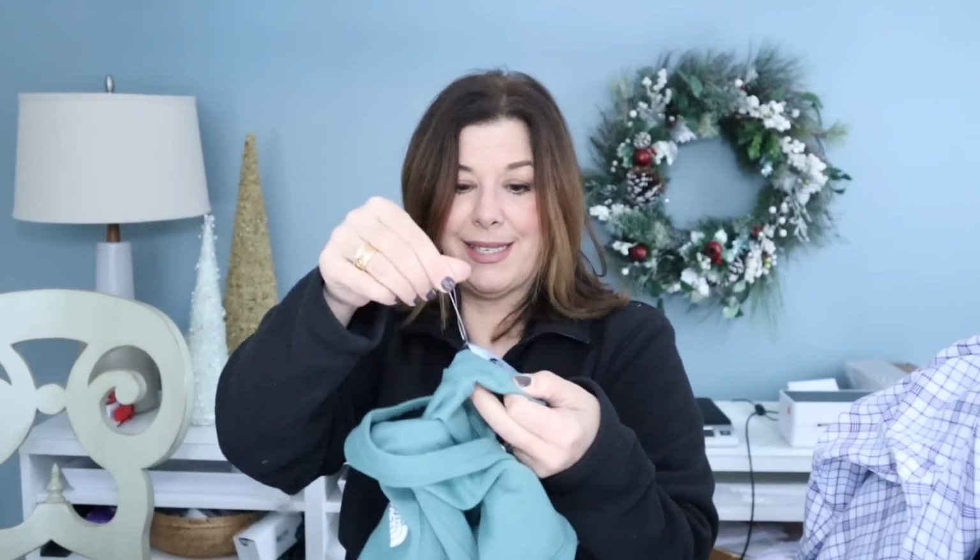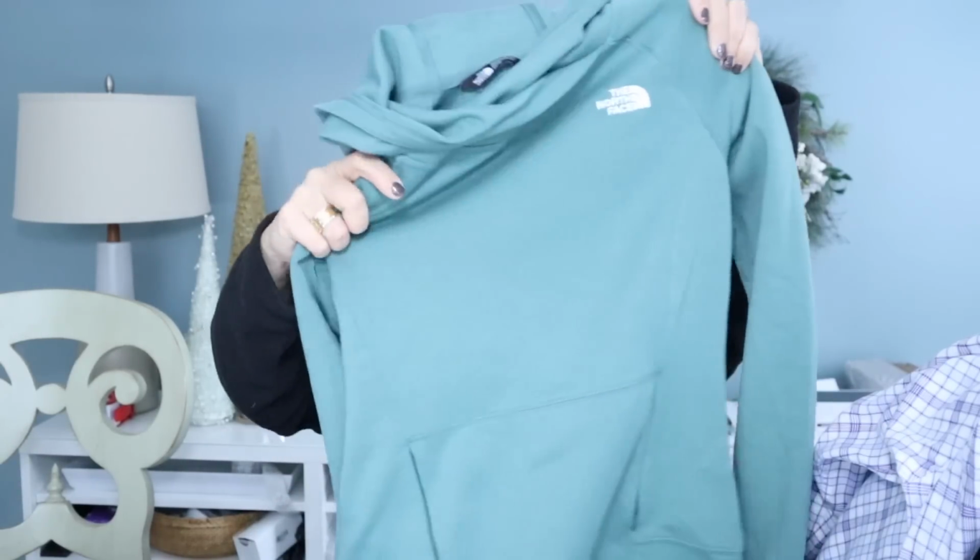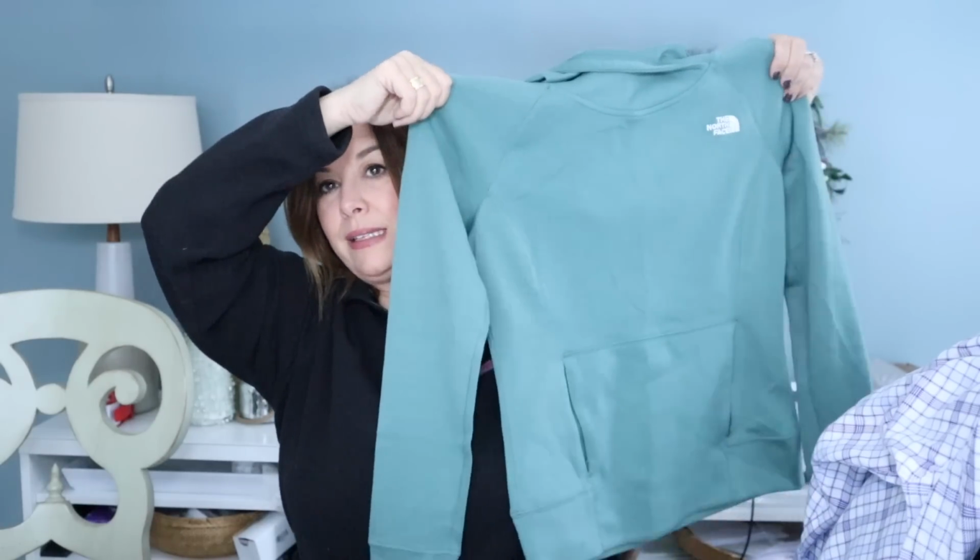All right, we're getting close to the end here. I got this North Face. It's like brand new, brand new. It still has a tag here. See, this one's good too. It's an extra small. This is literally new without tag in this fun mossy green color.